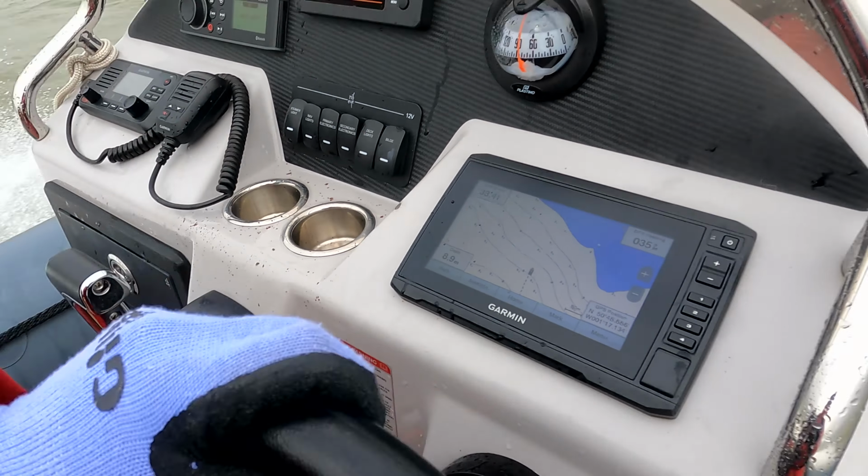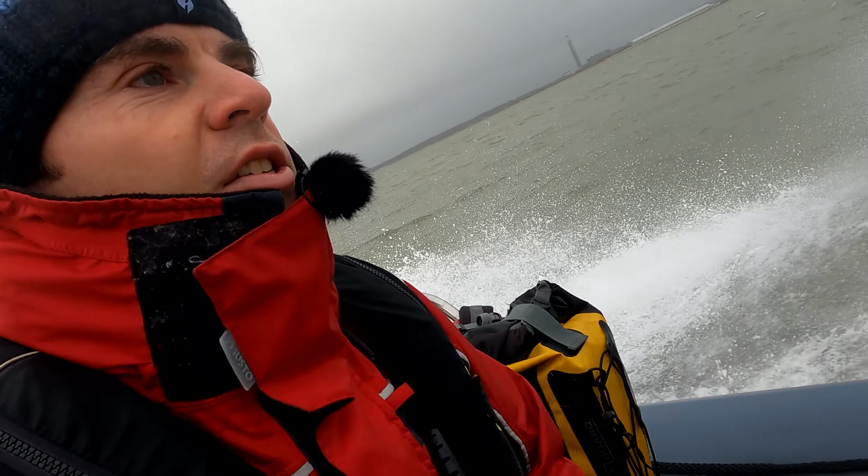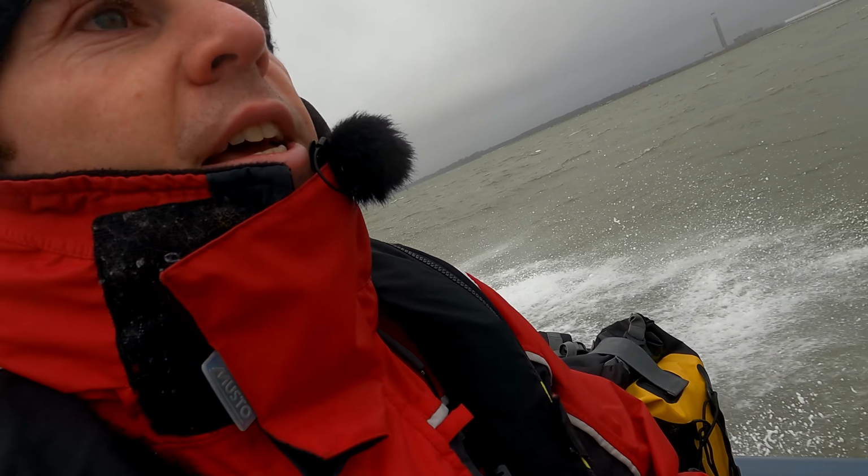So always important to trim the engine in before you put it into a turn. So we just brought the engine back in. We're down to 32 knots. And you can see how quickly the difference in speed from the guy sitting there at 20 knots, you know, how quickly you cover the ground.